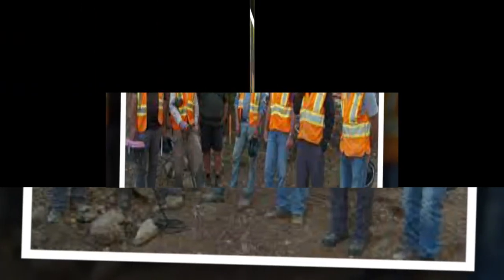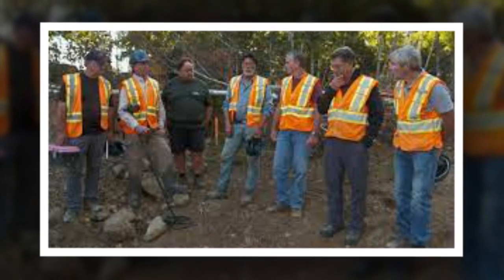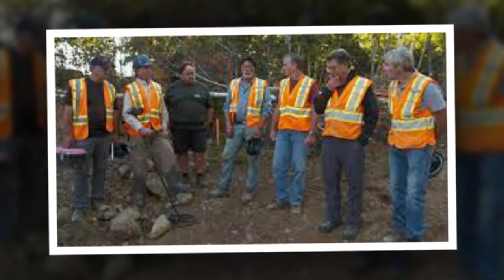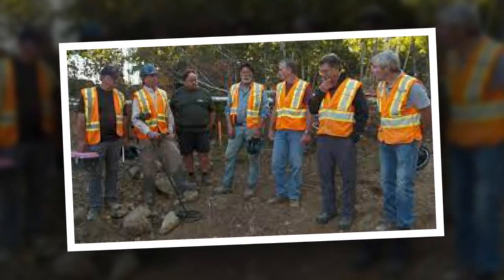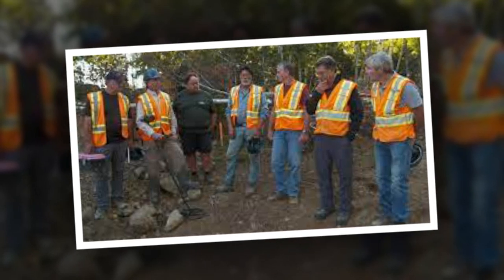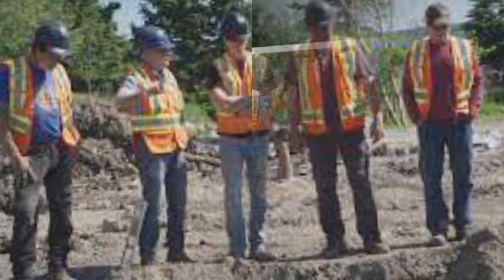"We might be sitting on the greatest treasure ever found in North America," Gary says, barely able to contain his grin. For fans of The Curse of Oak Island, it's a dream come true. Years of digging, theorizing, and emotional investment finally paying off. For the Lajeunesses and their crew, it's a validation of faith, perseverance, and belief in the impossible.